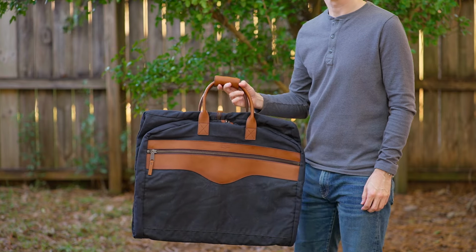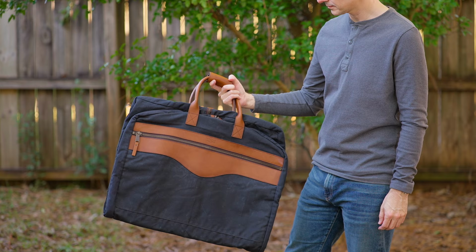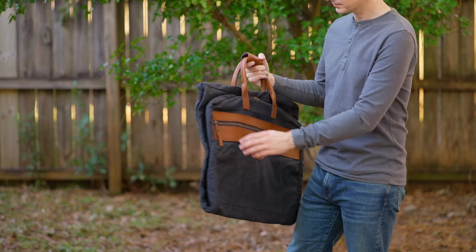Now, this is another bestseller in their line, and it's not something that I would immediately think would be a bestseller from a line, but the more I thought about it, the more it makes sense, because garment bags are not typically something that you find that are really high quality. I've seen some really cheap ones before, but really high quality ones that are like this, that are really nice, that look great, are, I think, really hard to find.